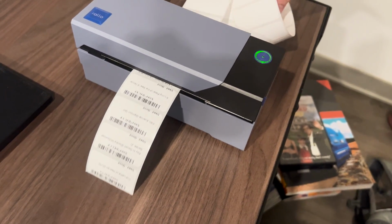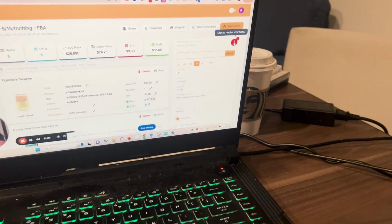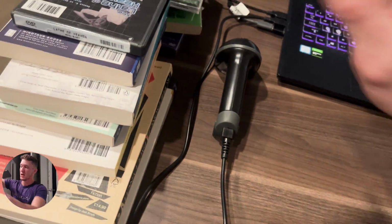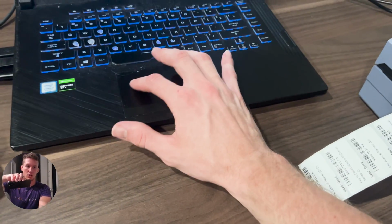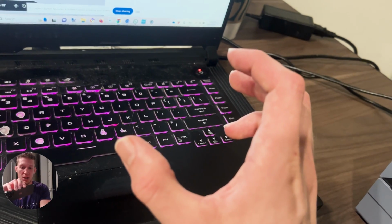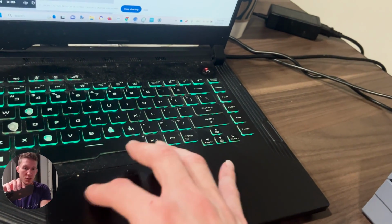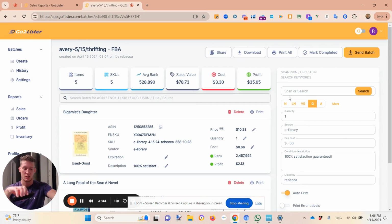Now, why is it printing them out after I scan them? It's because Amazon's response time is slow. But notice how I was able to scan all those items in. No other software out there allows you to scan that fast. So GoToLister actually waits for Amazon to send the FNSKU, and you can queue your scans in as you're waiting, where other listing softwares make you wait for Amazon to create the FNSKU. So now what I'm going to do is take these, go ahead and label them up. But the purpose of this video is really to show you how much profit I made.